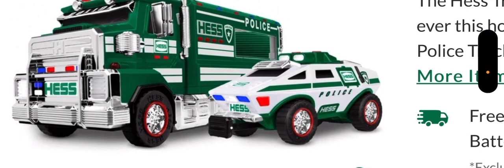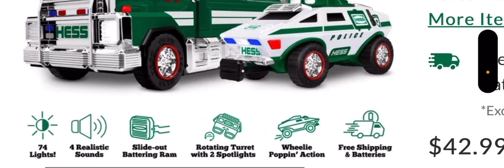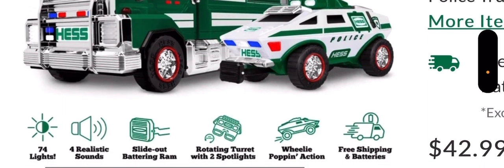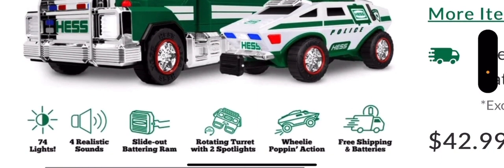So, I think the truck here sort of gives off the look of the 2020 ambulance, as you can see from the cargo box. But I really like the police truck, the secondary truck there. 74 lights. I don't know if it's combined or just the truck itself, but yeah, 74 lights, 4 of the sounds there. Who knows if it might be 4 different sirens like on the ambulance.